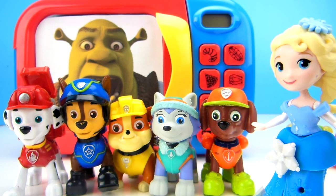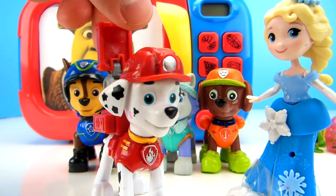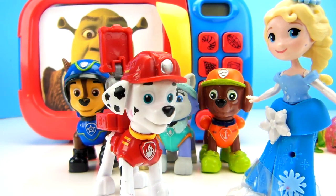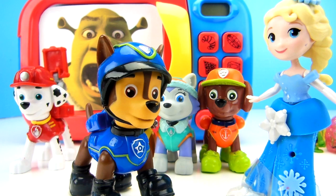Oh, wow, it looks like we got a bunch of our friends from Paw Patrol. First, we have Marshall. He's our fire rescue dog. He's a Dalmatian and he wears red. Way too much fun. Next is Chase. He's our police dog.